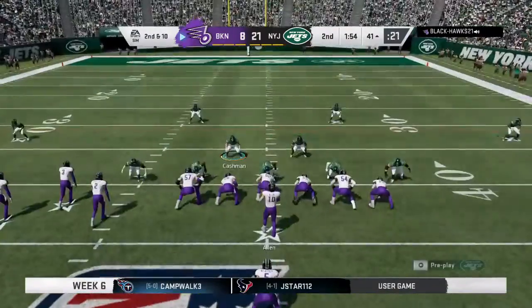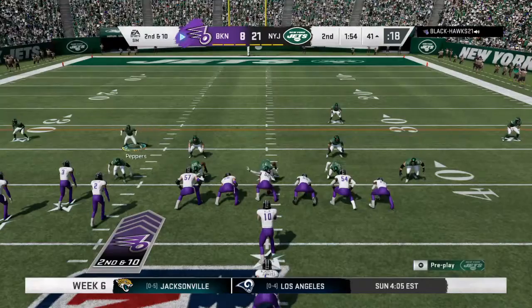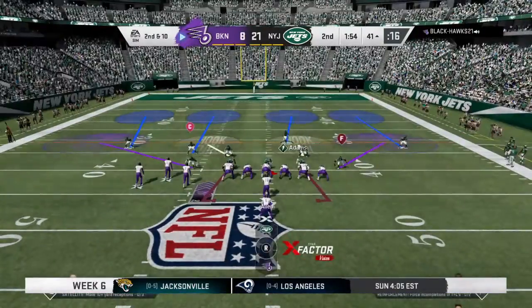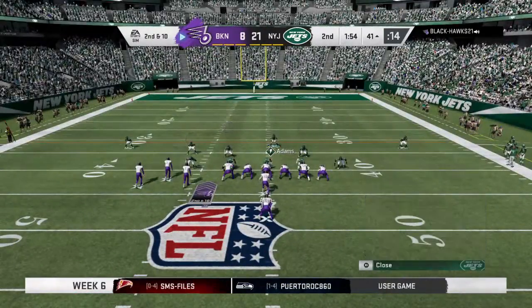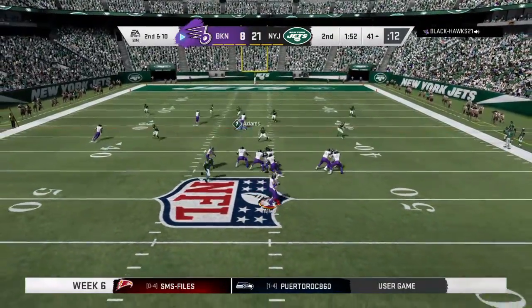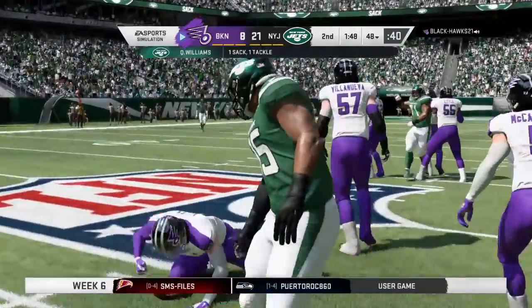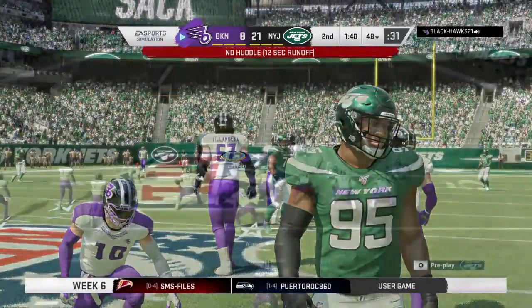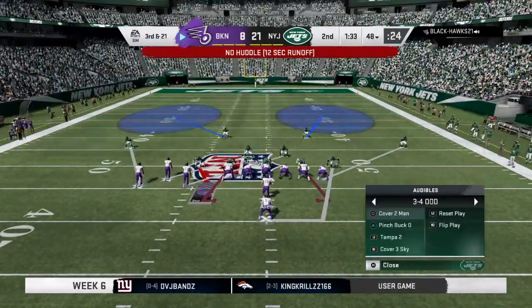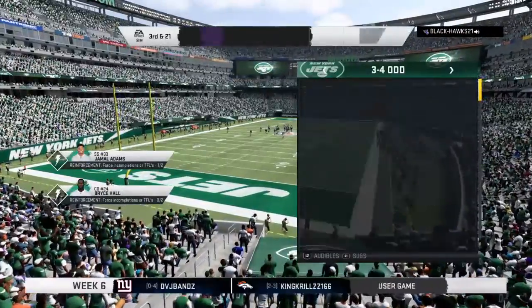Here now is 2nd and 10, again from the 41. Now Allen to throw. Throwing again, and they're going to get him. He's taken down for a sack back at the 47-yard line. Quentin Williams in there to bury him for a loss of 11.